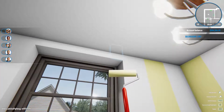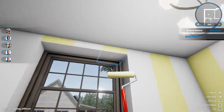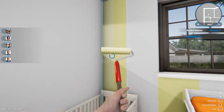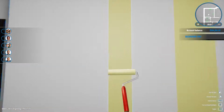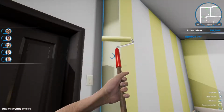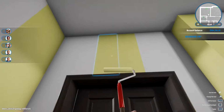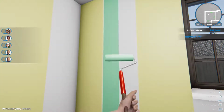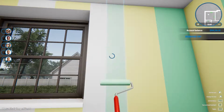Two, close to. Could do that, but I won't, because I think it looks stupid. So one, two, and one, and a two. Two. Does match up. Well, there you go. So good at this game. I think this will be nice.